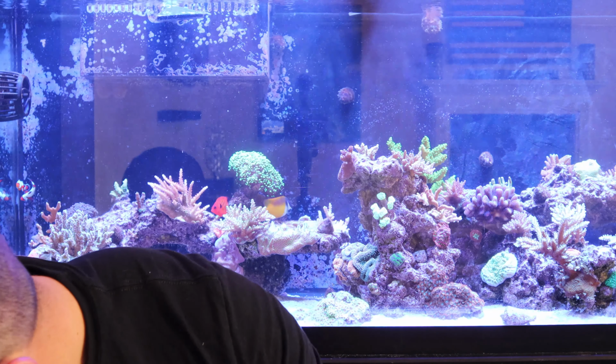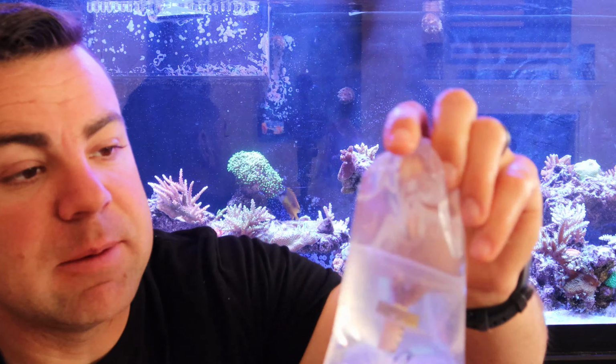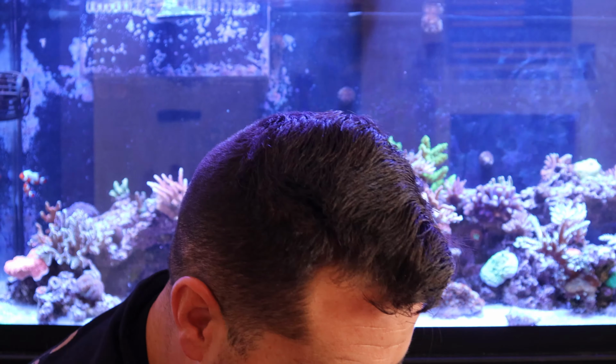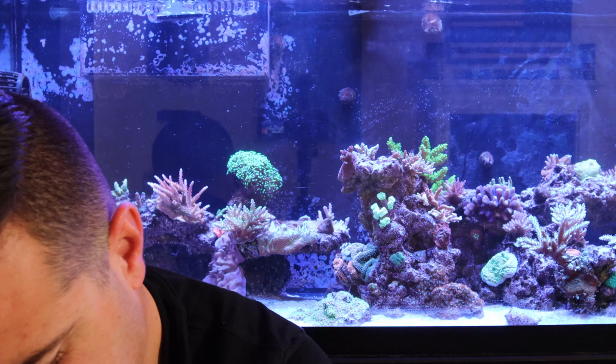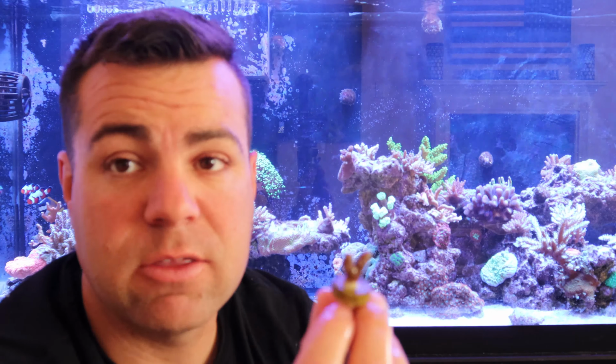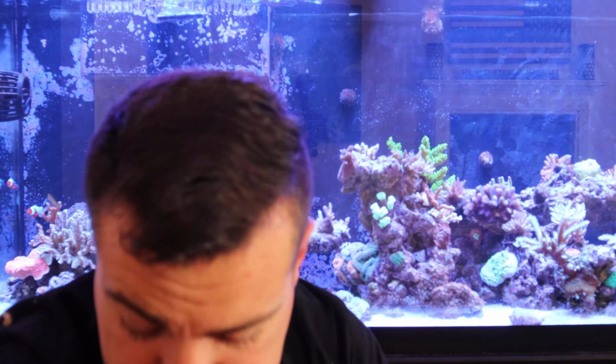Number 9. Here we go. Here's my Cookie Monster, which, like I said, it'll color up once it gets underneath some blue light and in a more stable system that's not a plastic bag. But this guy's definitely going in here because I like cookies. So, that'll have a poop monster. And it's blue. My other one is kind of green.